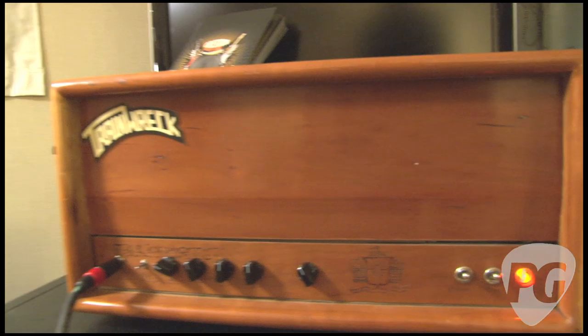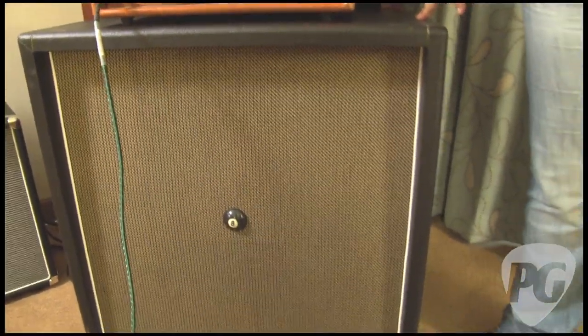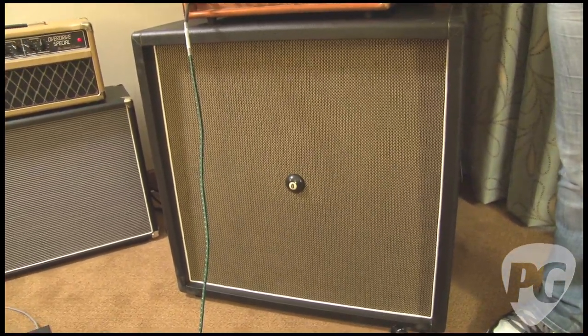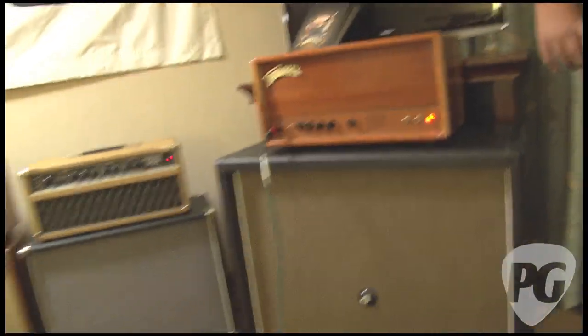And in the cab, we have loaded the Heritage G12M 20 Watts and UK-built Greenbacks to mid-60s specifications. It's kind of the pinnacle of a rock and roll machine here. Absolutely. And we've got Chuck over here who's going to show us what it sounds like.